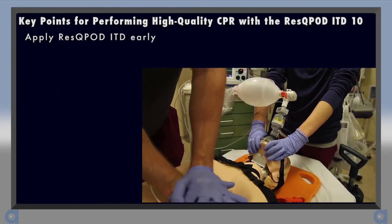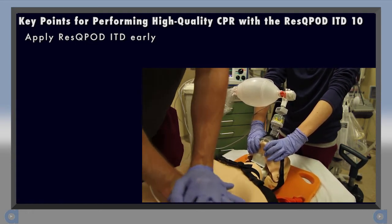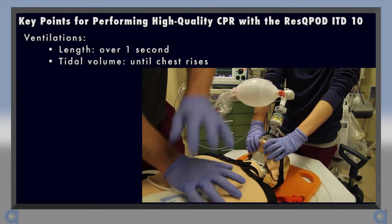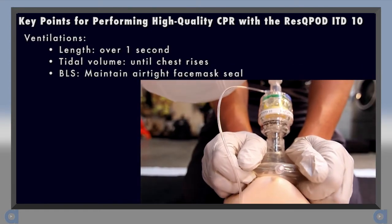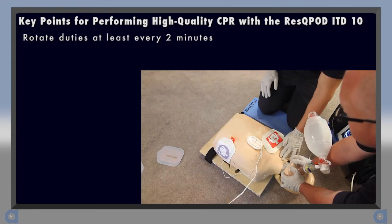Apply the ResQPOD early to deliver the hemodynamic benefits of IPR therapy as soon as possible. Ventilate over 1 second and with only enough tidal volume to achieve visible chest rise. When using a face mask, maintain a tight seal throughout compressions and ventilations. Rotate duties at least every 2 minutes to avoid fatigue.